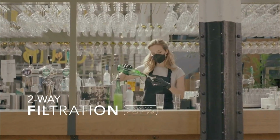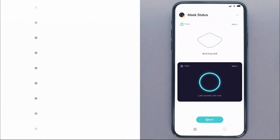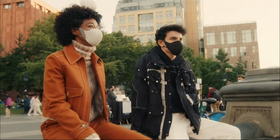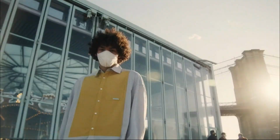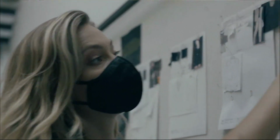We're 99.3% particulate efficient. We're also 99.9% bacterial filtration efficient. But it's the Halo sensor that sets this apart. The Halo connects to an app and measures your breathing, the particulates in the air, and most importantly, when you should replace the filter based on actual use. If you're wearing an N95 style mask or a medical style mask, you really don't have any feedback.